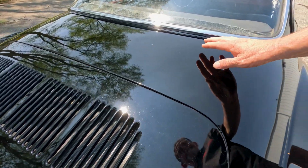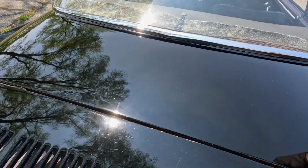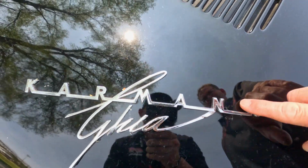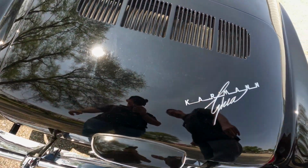Coming across the hood, and just like the front of the paint, we do have some age checking. Pretty much the hood and the trunk lids are probably the most noticeable. But that is throughout. Now your rear Karmann Ghia emblem's in good condition. It's complete, not broke. Might be able to pick up that as some of the worst is on the trunk lid.